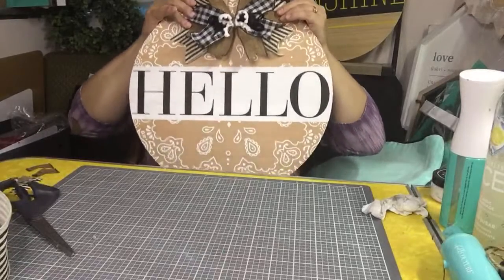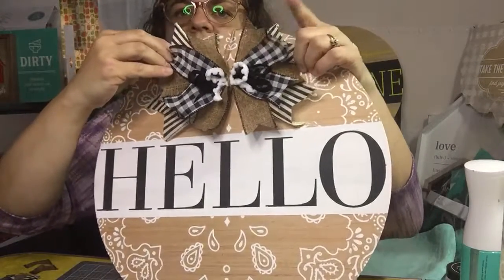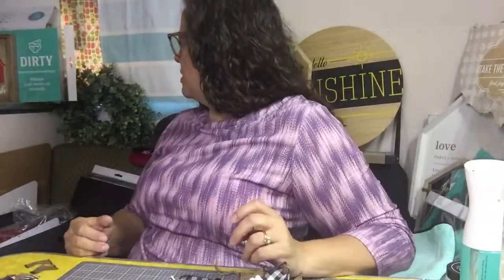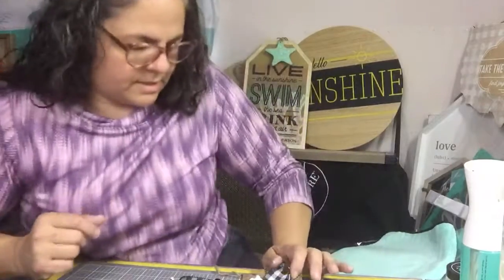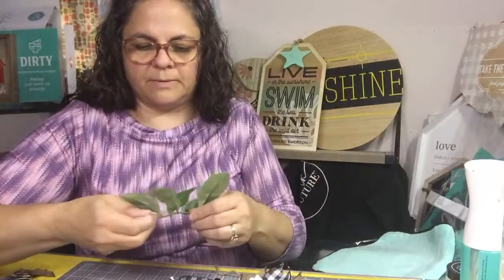Sorry for the table in the way. Move this up a little bit. There we go. All right. Isn't that cute? Such cute details. So easy. Wasn't really that hard. It worked out that I used that white in the background, because that really looks cute. And the other thing I could do is put a little bit of greens in there. That would also add to it.